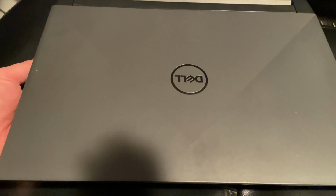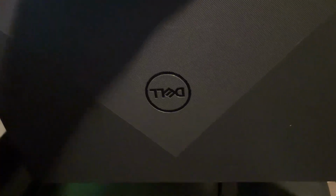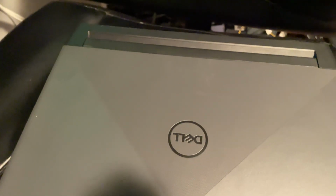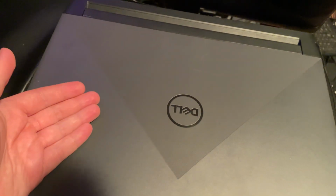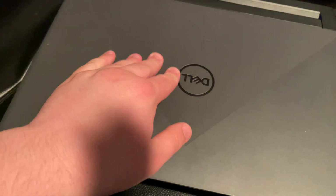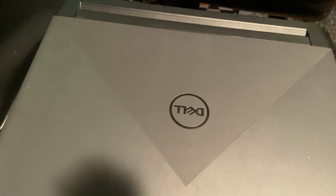It can also be quite heavy, and for the weight of it, it is just under 3 kilograms, or just under 6 pounds for the American, which is by no means the heaviest thing in the world, but when you've got that sitting on your shoulder all day, on a laptop bag, or even a backpack, it can be quite heavy, especially when Google states that business laptops weigh around 4 pounds on average, or closer to just under 2 kilos, which is almost double the weight.